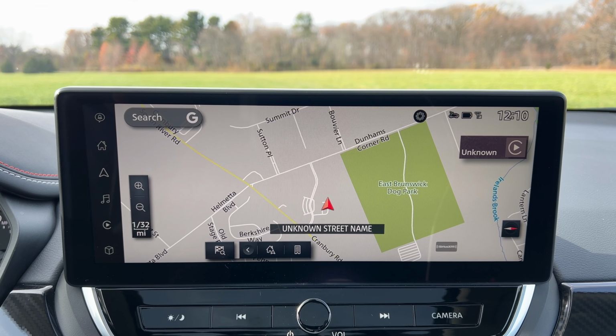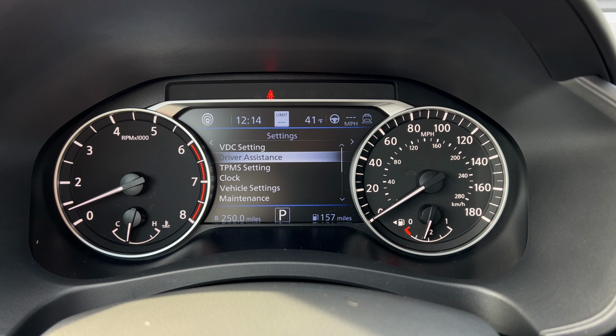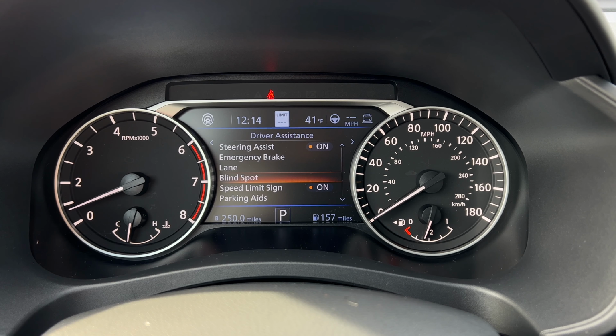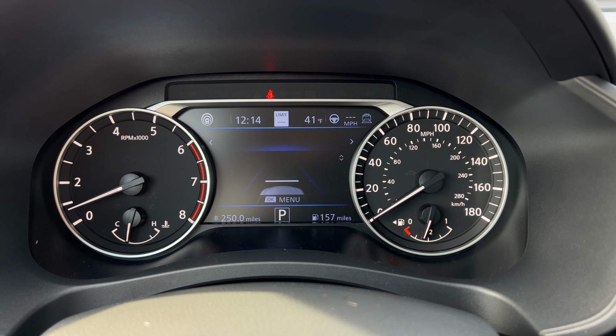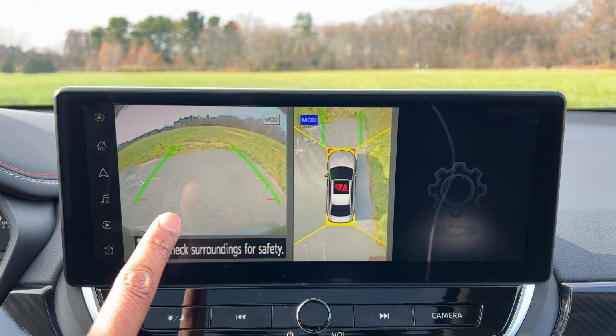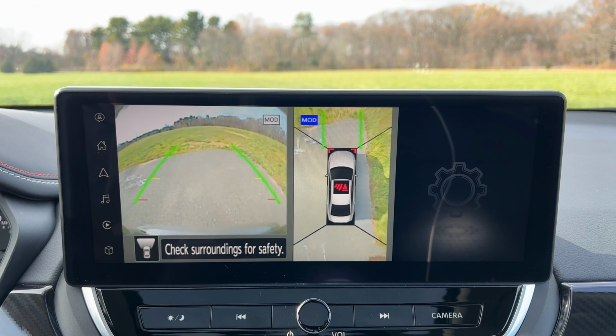As for driver assist tech, all Altimas come standard with a range of features including Safety Shield 360, which gives you automatic emergency braking with pedestrian detection, rear automatic braking, lane departure warning, radar-based blind spot warning, rear cross traffic alert, and high beam assist. If you go for the Nissan Pro Pilot, you'll have adaptive cruise control and the Altima will keep itself automatically centered in the lane. In terms of the camera game, you're working with the rear view camera, and if you go for the SL or SR VC Turbo, you'll get a surround view camera as well.